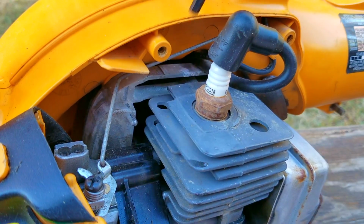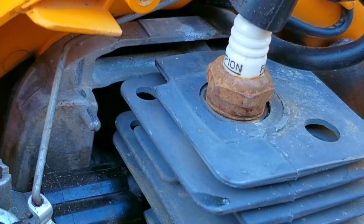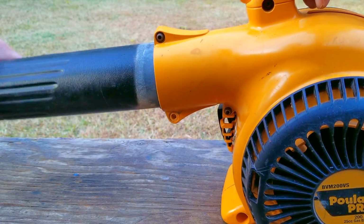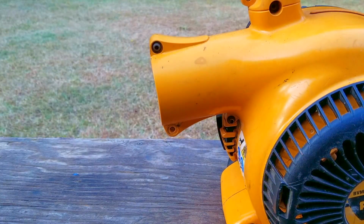If you want to put thread locker on the inner bolt, you cannot remove the bolt through the smaller opening. You can only access it through the side of the engine. So if you want to put thread locker on these bolts, you need to take the entire blower apart. If you've seen past videos on this type of blower, you know what has to happen next.